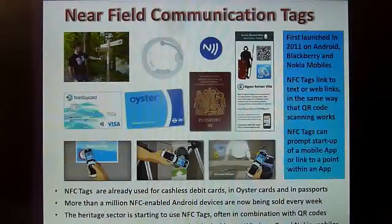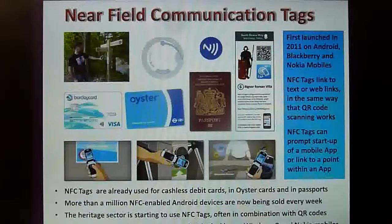NFC tags can link to anything a QR code can, in other words, web pages, map points, text pages where no internet connection is required, an email address, audio feed, YouTube video or social media platform. NFC tag scanning also works on almost all newer Android, BlackBerry, Windows 8 and Nokia phones.